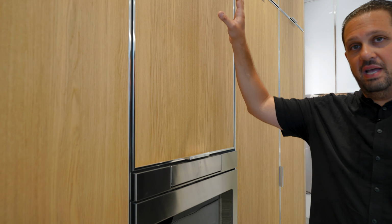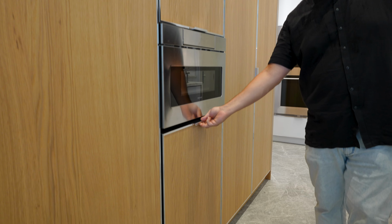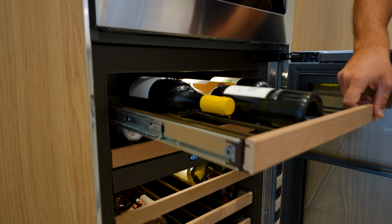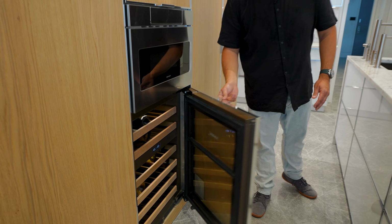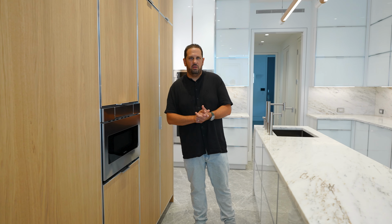In this particular stack over here, we have a microwave, and down below here, we have a hidden gem. That's a beautiful wine cooler, also by Wolf, or Sub-Zero in this case. A beautiful wine cooler that's fully integrated, and you would never know just by walking into the space that this guy's a wine connoisseur and loves wine.